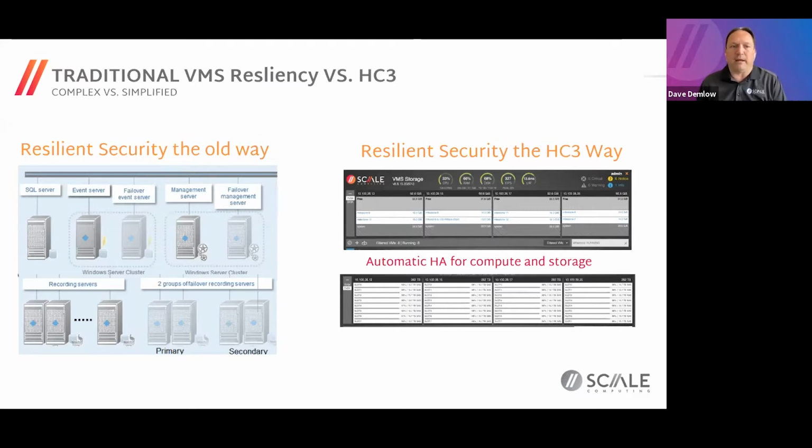So there are different levels of resiliency that are important to look at. Another thing to note from this diagram is the management server here. It says, we'll put those on a Windows Server cluster. That's built-in Microsoft clustering software that relies generally on shared storage, so a SAN in between those storage devices. It's a different way to provide clustering. So there are lots of different pieces that you might put in place to provide high availability and resiliency for the whole VMS infrastructure.